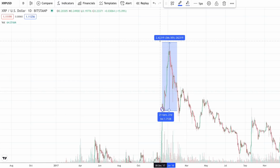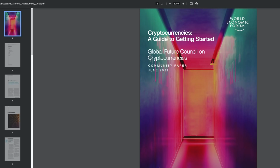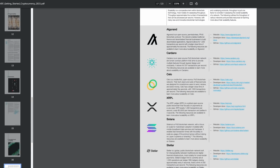XRP was obviously not the only one. A lot of the coins in the top 10 did really, really well at that time. Well, now look at who is in the top 10, top 15, give or take. And when we're saying WEF coins, we're talking about this document here from the World Economic Forum, outlining a few of the major cryptocurrencies that they see to have future potential down the road. Algorand, Cardano, CELO, XRP, Solana, and XLM.